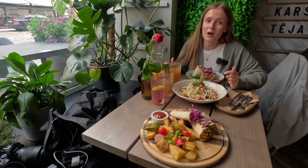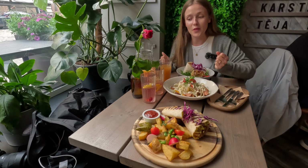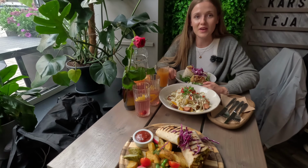It's dinner time and we have come to Cozy Eats and ordered something for dinner. I have gone for the soy wrap. We have loaded fries and Sean went for the burrito. I also grabbed a kombucha, which is probably my favourite soft drink. We're going to enjoy this and then head out for the evening.